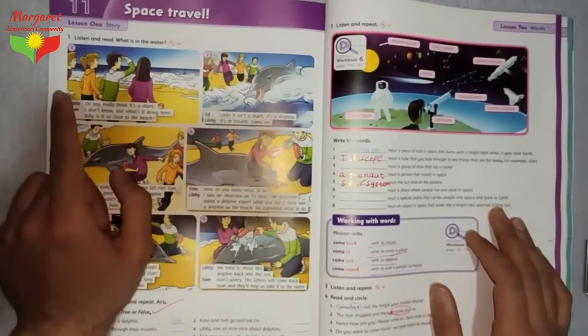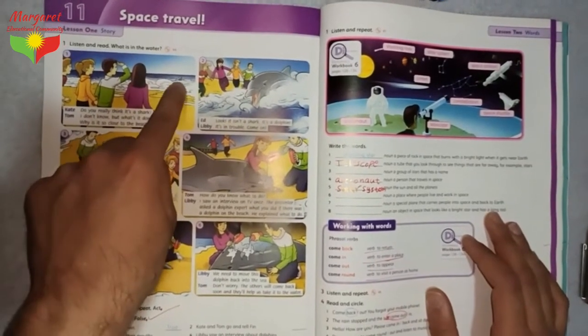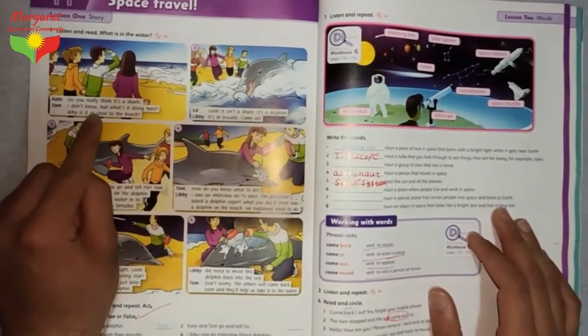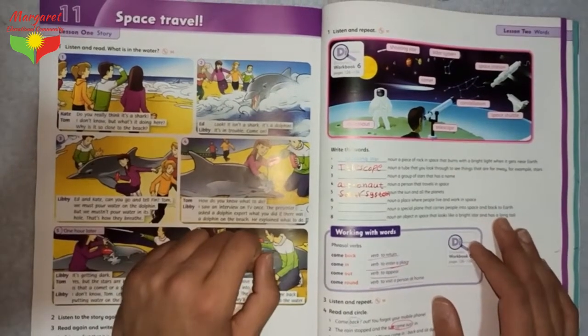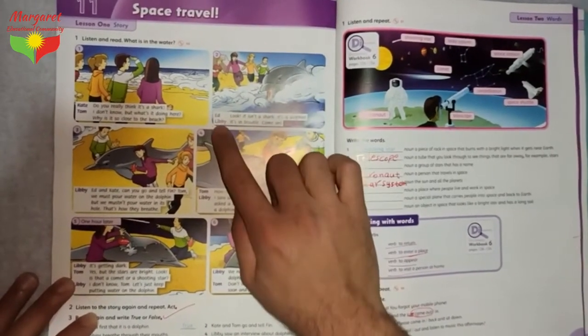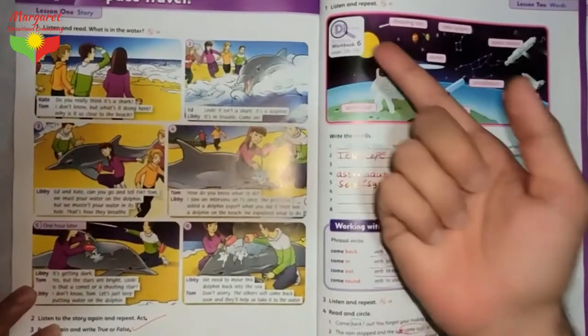Kate, do you really think it's a shark? Tom, I don't know, but what is it doing here? Why is it so close to the beach? The second picture. Ed, look, it isn't a shark, it's a dolphin. Libby, it's in trouble, come on.